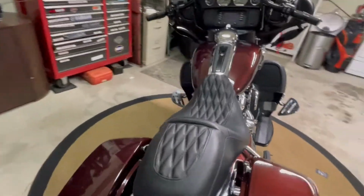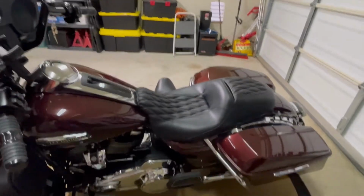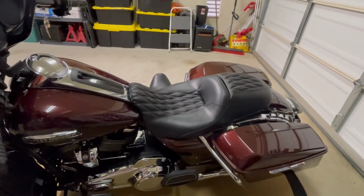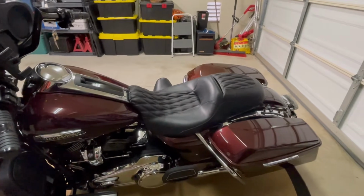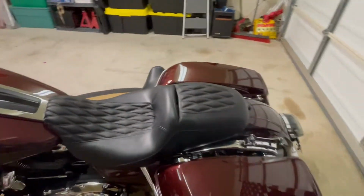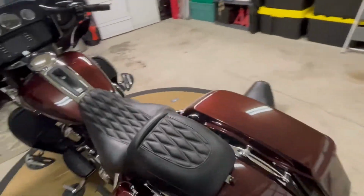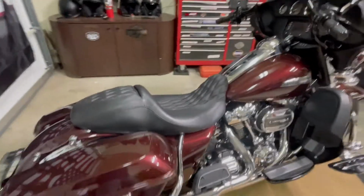Let me go from all sides so you can see what it looks like. But it really adds that custom look without being nuts, if you know what I mean. You've seen some that are just a little bit over the top, too much red piping along the sides. I'm not looking for that look. I want something subtle, but obviously custom and super comfortable. And I've managed to achieve all of that.